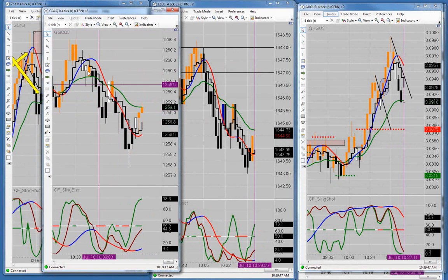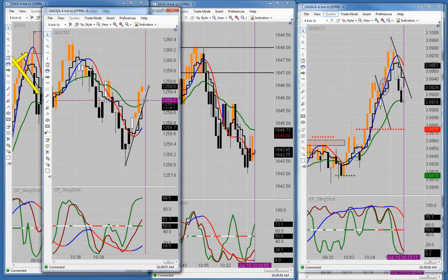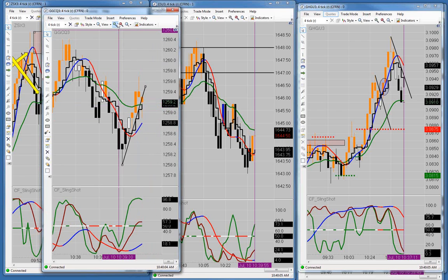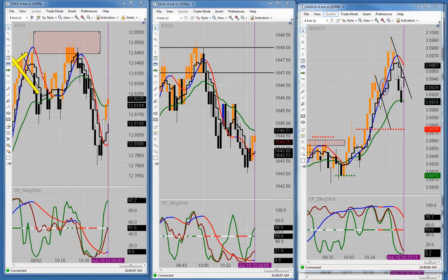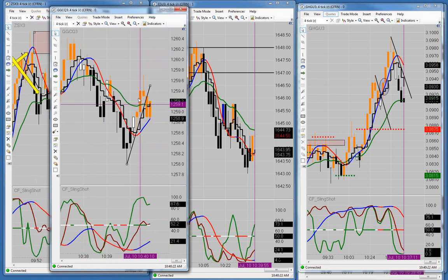Here we're testing the BBC, and we need a down close below this trend line before the black line gets up above the BBC. All right, the black line is right at the BBC now. I don't think it's going to happen. It might. Yeah, right there. 58.9. It doesn't have a lot of room to run, and the black line's right on top of the BBC. So, I'm going to let this one go.